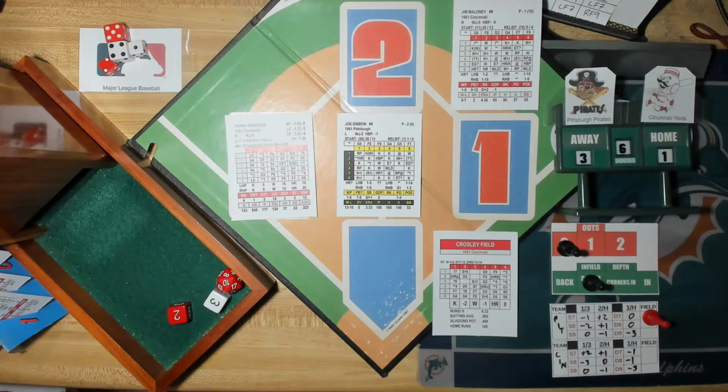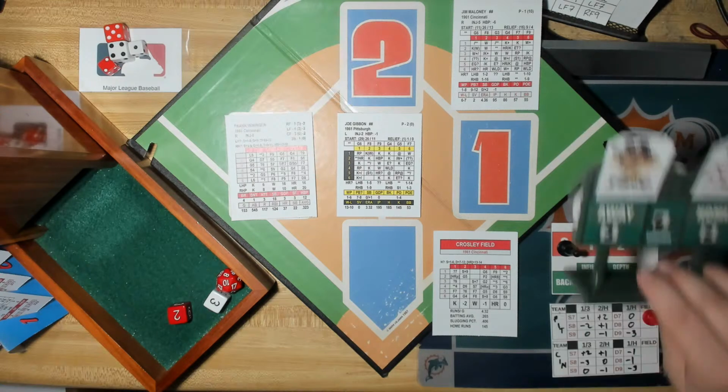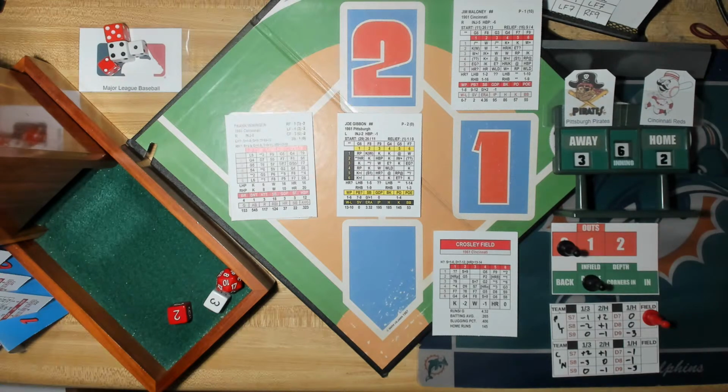Wow. Pinson comes around, he scores. Frank Robinson doesn't get the homer, but he does get a triple. It's 3-2. Stadium cheers. Yay! And nobody out here in the bottom of the 6th inning still.